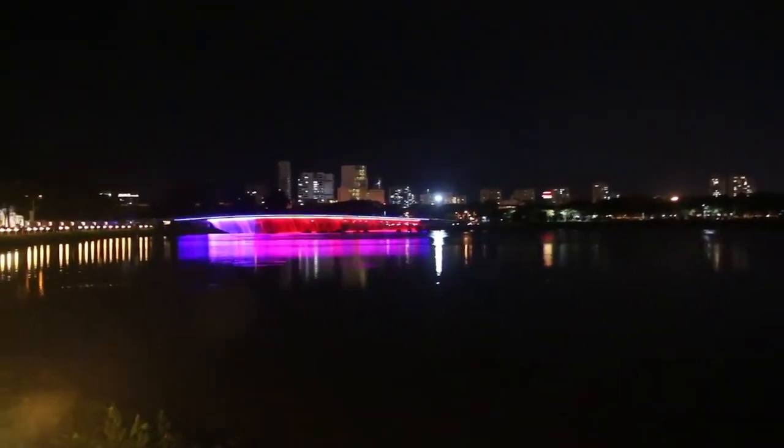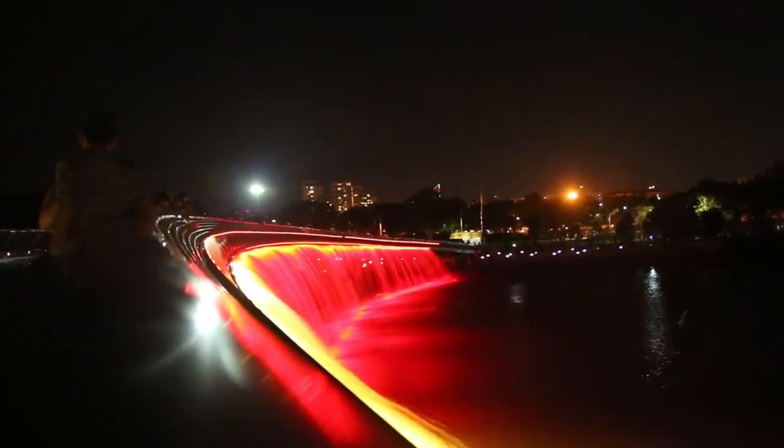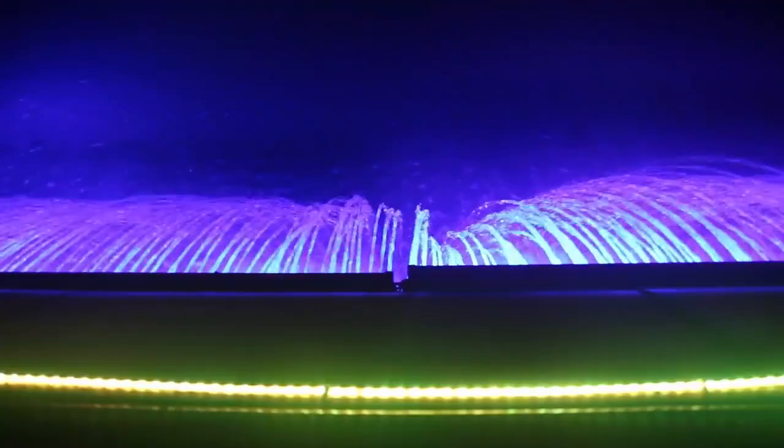One of the most famous things is the Starlight Bridge, with a waterfall that lights up in a rainbow of different colors. That is supposed to be one of the most romantic places in Saigon, so if you are looking for a great hangout date spot, you might want to check it out.